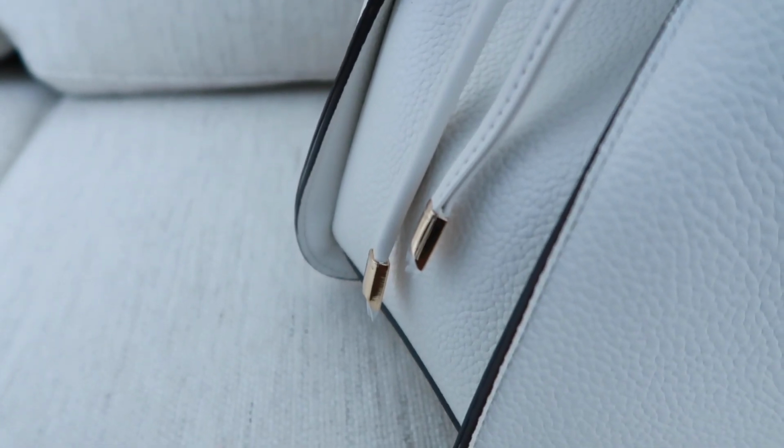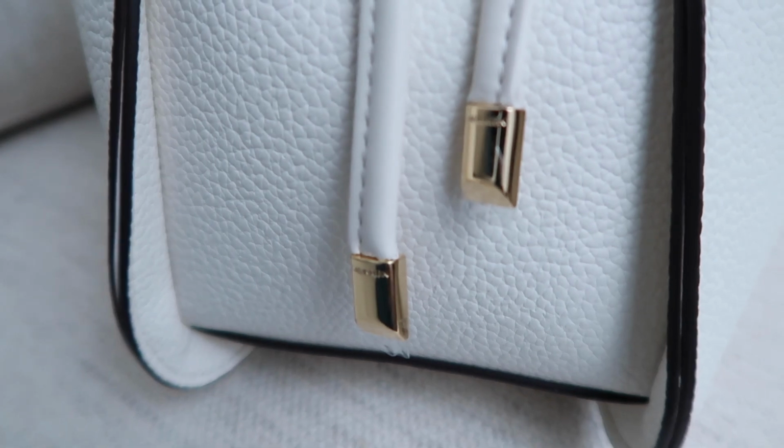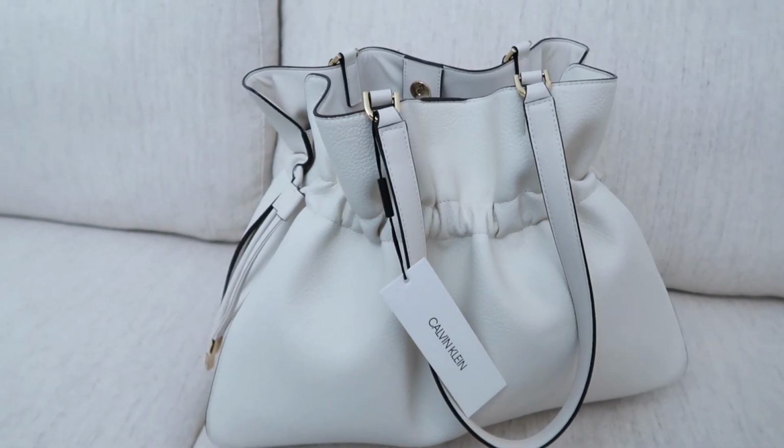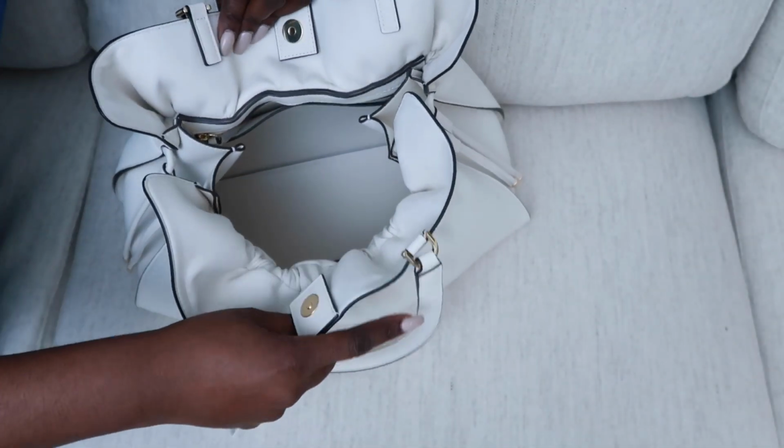I love that on the pulls on the side, they have two little gold tips on it, which really just adds to the whole look of the bag. So it's just really a beautiful bag. And I love the tote size of it. I would say that this would be in between a medium and large bag.